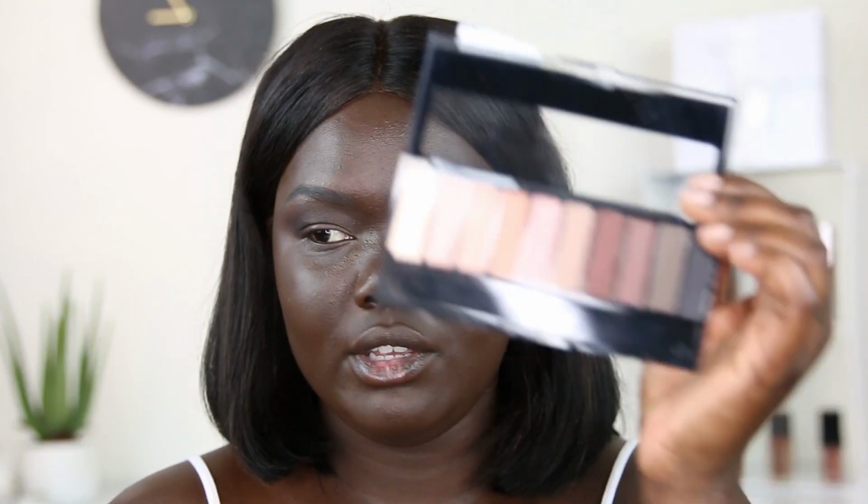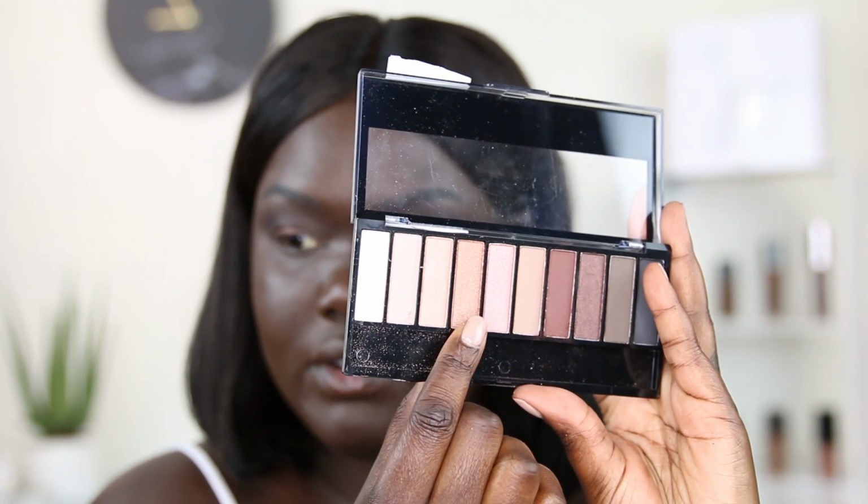Next, I'm going to take this small concealer brush here and I'm going to go in with this shade right here on the outer part of my eye. Let me try my finger. Definitely more color payoff with your finger, so. And then I'm taking this shade right here.